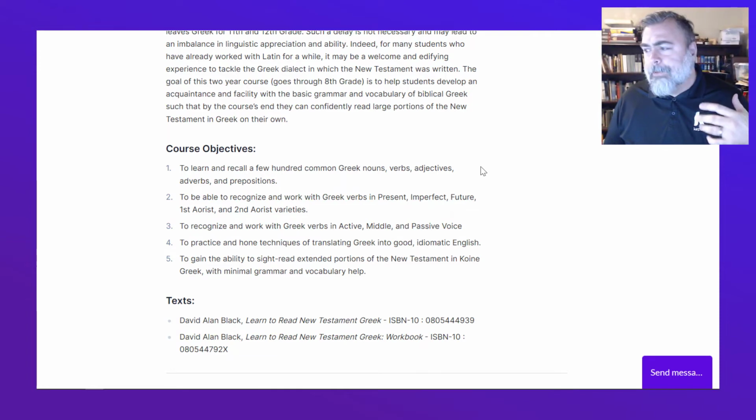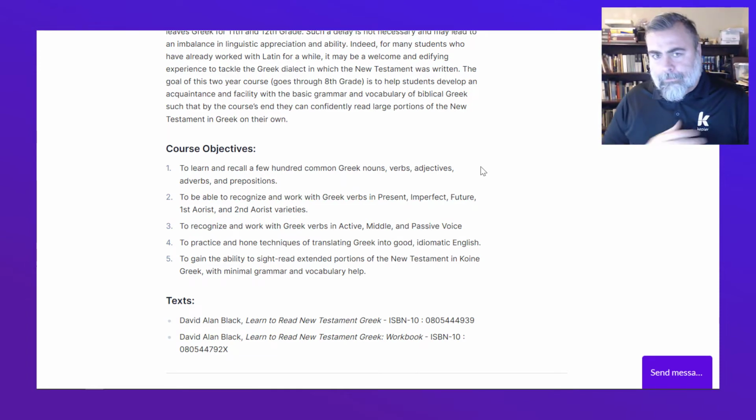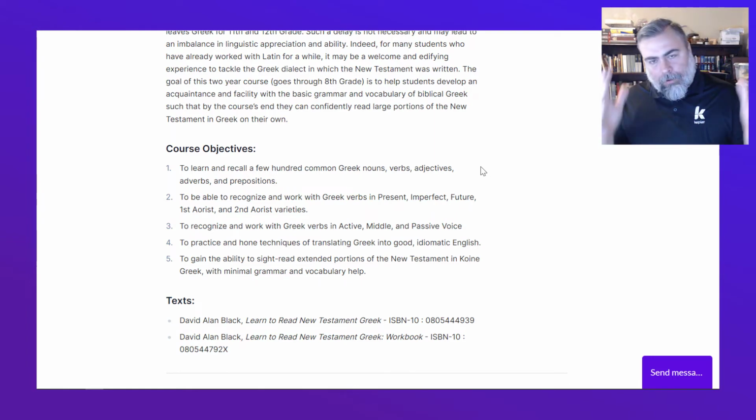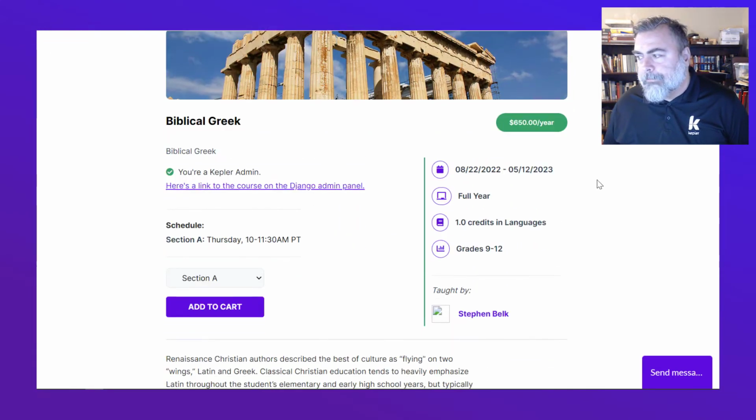I imagine it would be delightful to be able to open a Greek New Testament and simply read it. And one of the things that happens with a lot of education in Greek, like people go to seminary, etc., is that really what they're learning to do is to use reference works. They're not actually learning the language. And this class is going to help you do that, which I think is absolutely wonderful.